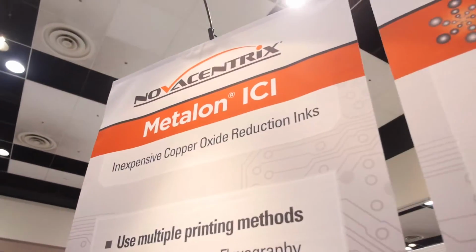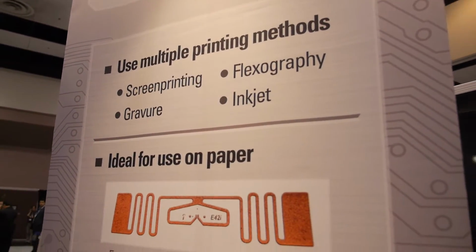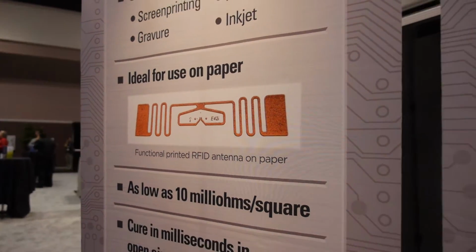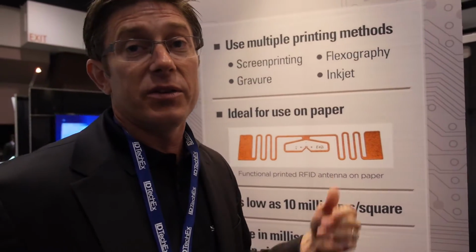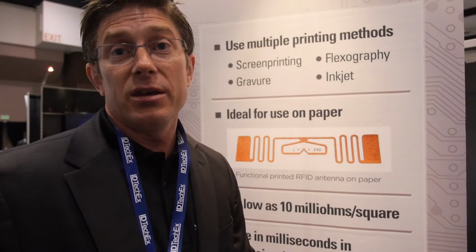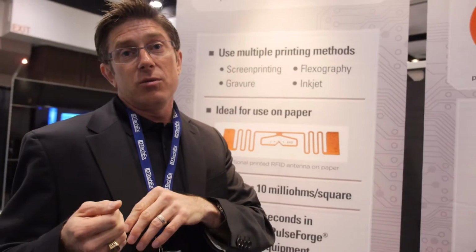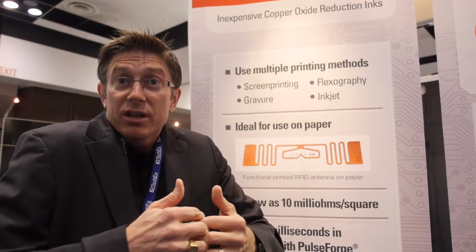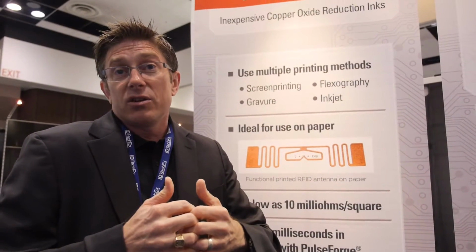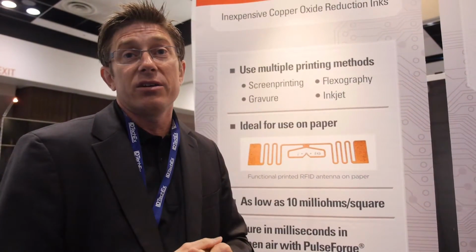An example of that is our Metalon ICI electrically conductive ink. It's basically a copper oxide that has exactly no electrical conductivity. It's formulated with a reducing agent and formulated in water so that after the ink is printed on a substrate, this particular ink is formulated for paper, the ink and the paper are processed with one of the PulseForge tools. The water is evaporated. The copper oxide is reduced to copper and sintered, and it makes a very nice conductor. And so the key application for this product is RFID, and we'll see that here in a few minutes.